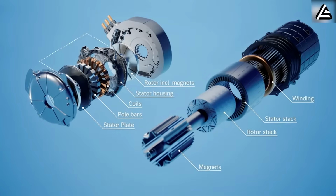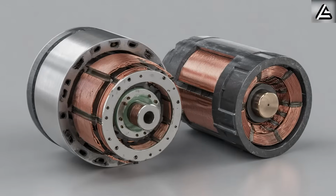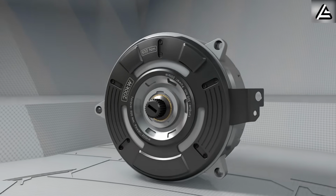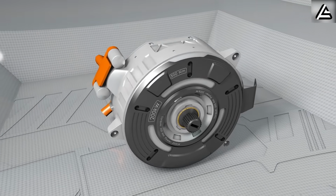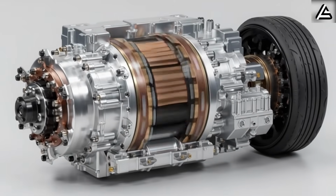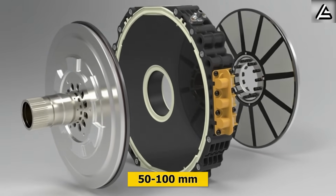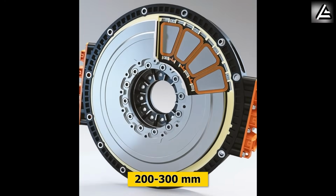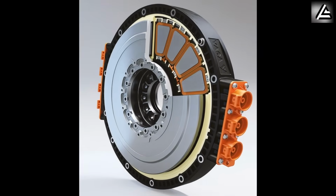Structurally, an axial flux motor typically consists of two flat stators, with copper windings placed on either side of a central rotor containing permanent magnets. This layout creates a larger active surface area for generating torque, while keeping the motor's thickness to a minimum. While a typical radial motor might be large and bulky, measuring hundreds of millimeters in length, axial flux motors can be as slim as 50 to 100 millimeters thick, compared to the 200 to 300 millimeters of bulkier cylindrical motors, while still delivering equal or even greater power output.